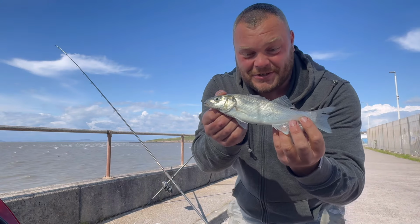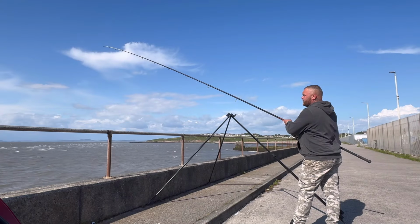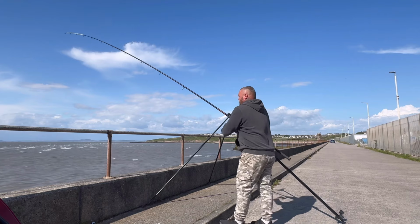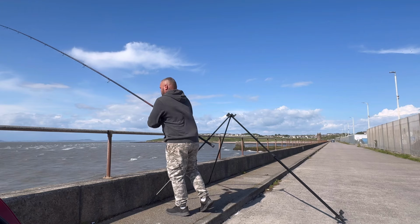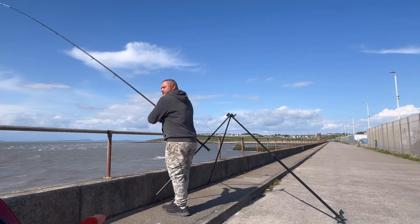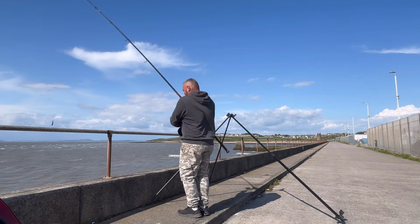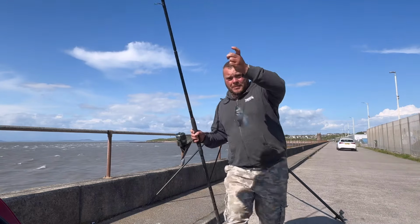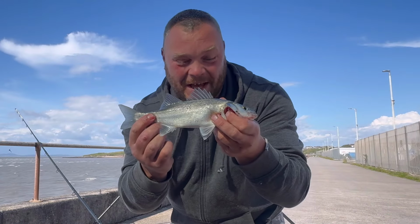Woohoo! 2 bass, 2 casts. Yes! Bass on! Another! Yeah! Bass number 3! It's going off, isn't it? Bass number 3! How it can change, eh?